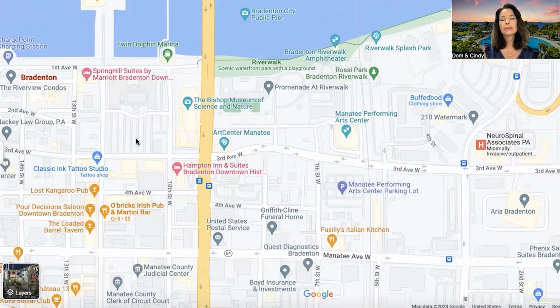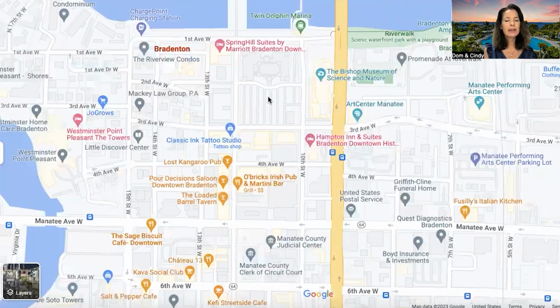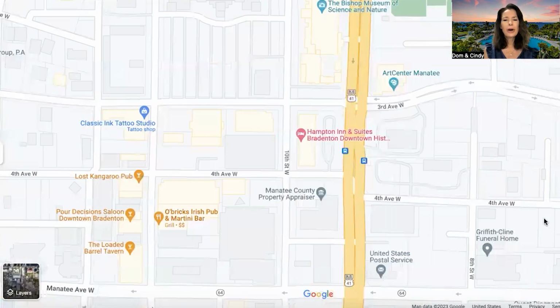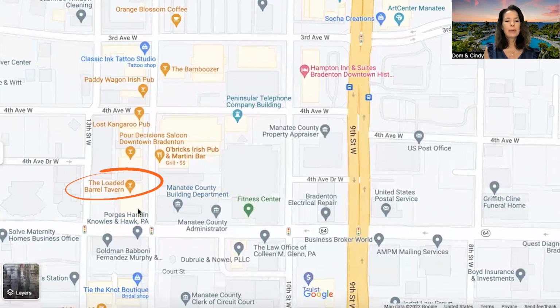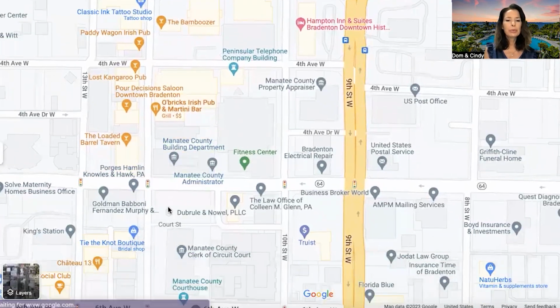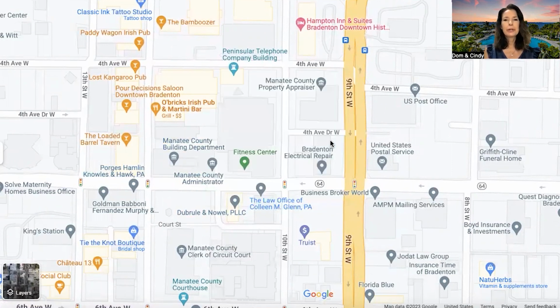But they have great artisan pizzas and they have poke bowls. So if you like that kind of thing, it's really delicious. So let's head on over here to downtown. It has all the really cool restaurants and stores. Like I said, O'Bricks is great. The Loaded Barrel Tavern. All the municipal buildings are down here too, downtown, just a typical downtown, but you know, quaint little shops and restaurants and such.